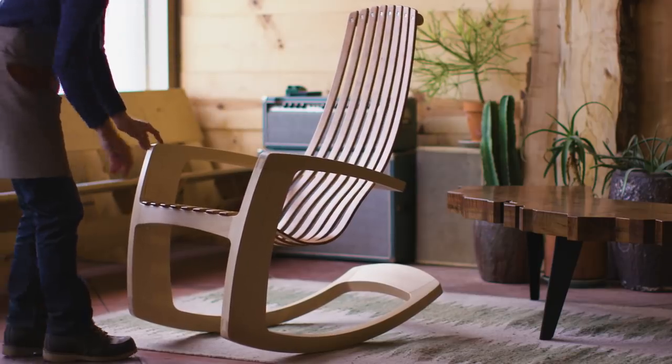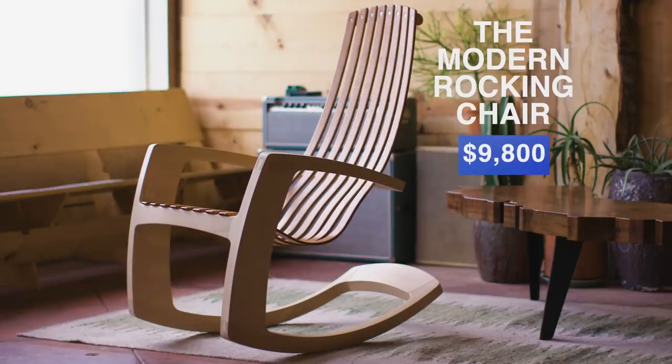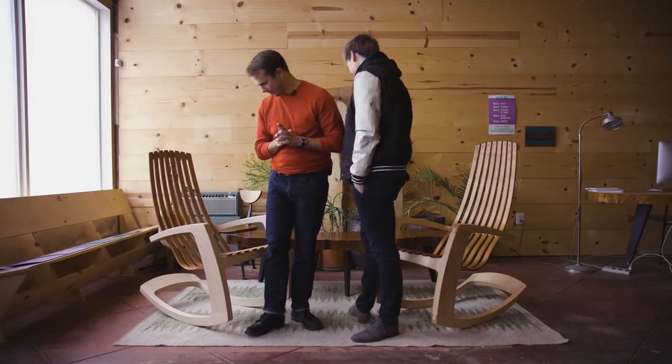How much is the rocking chair? $9,800. That is purely reflective of the time it takes. Trust me, I'm not getting rich on this chair. And it's just priced so that I can keep doing this. Are you ready to sit in it?